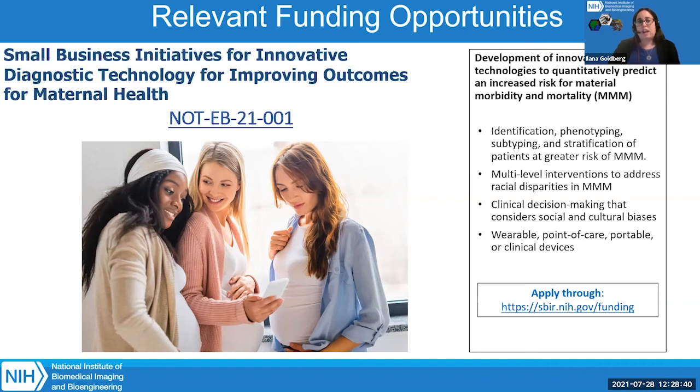Do you have some sort of technology that can help with racial disparities, technology that can be used out in rural settings, portable technology, technology that a general practitioner can use in areas where it's really hard to find specialized OBGYN care? All of those things. If you have this type of technology, send us your specific aims page and we'll evaluate it. And then you just apply through a regular omnibus funding announcement. There's box 4B in one of the forms, and you write down that you are applying under this NOSI.